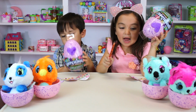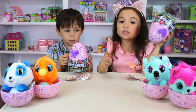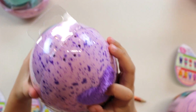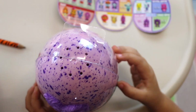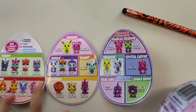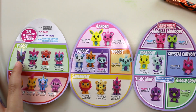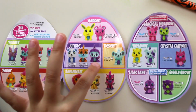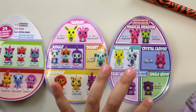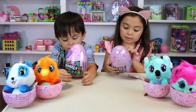So my hack on not getting duplicates is going good so far. I peeked through the holes and I see something purple. So Liam now has something purple, and I have something orange now. I think the orange one is Chi-Chi, which Liam's going to get. And I think the purple one would be Skunkle, Sloth, Panguala, or Draggle. Magical Metal. Okay, let's open them, Liam.